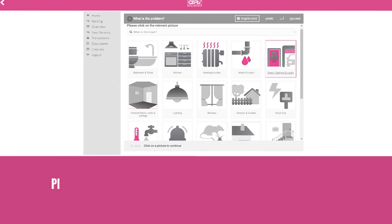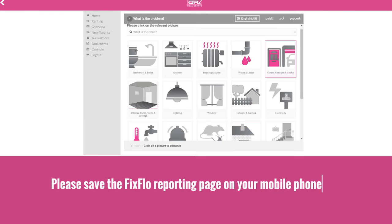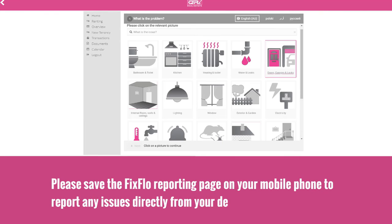Once you have registered, please save the FixFlo reporting page as a cloud app on your smartphone, and then you will always be able to report issues directly from your phone to the system. Simply choose the appropriate icon and enter in the details to submit a request.